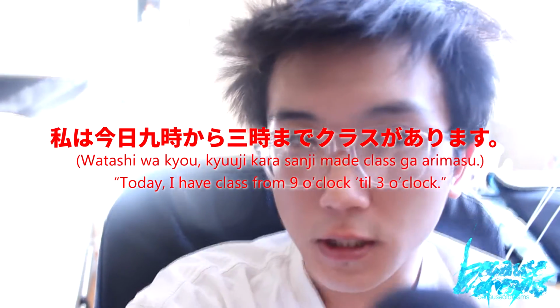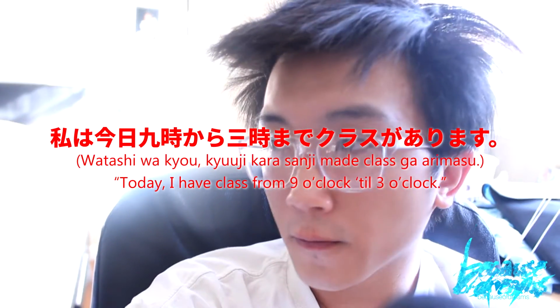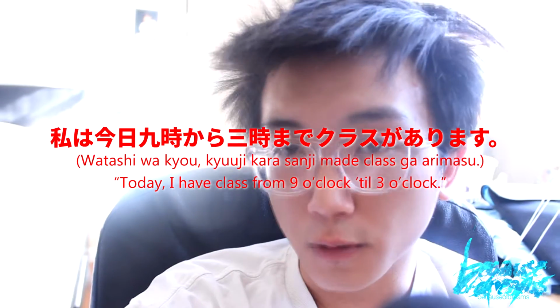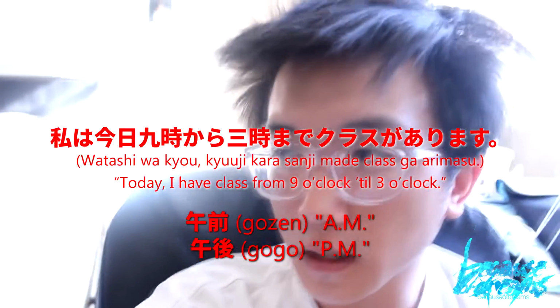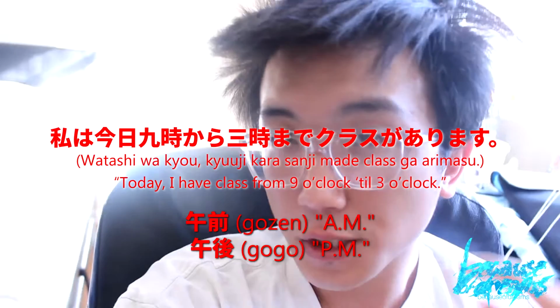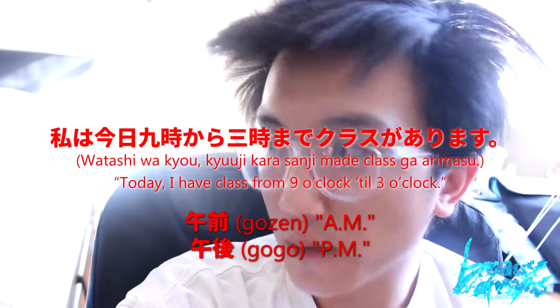In this sentence, we don't specify the AM and the PM for 9 and 3 respectively, but if we wanted to do that, we would use gozen, which is AM, and we would use gogo for PM. And the gozen and the gogo go before the actual numbers if you use them in the sentence. So it would be gozen 9時からgogo 3時まで. Yeah, so back to the sentence.